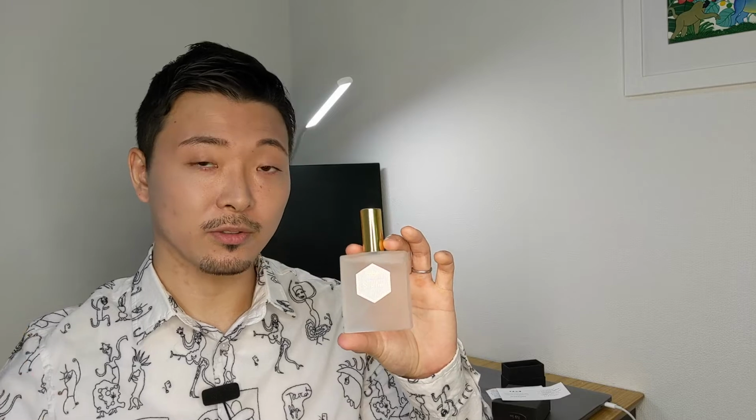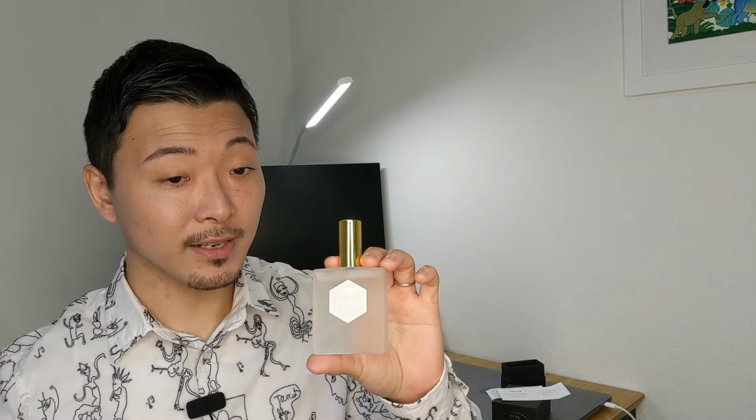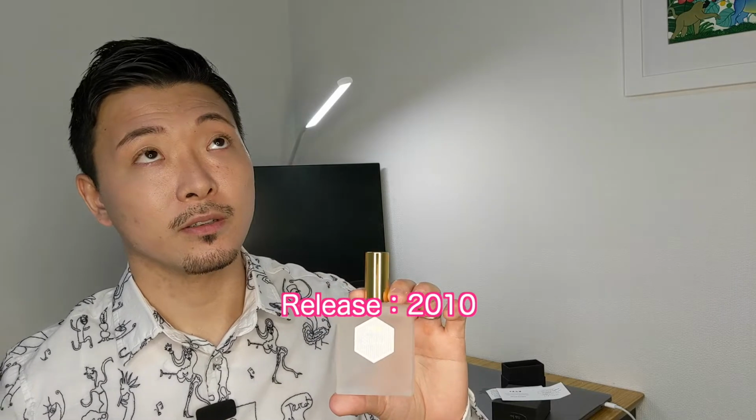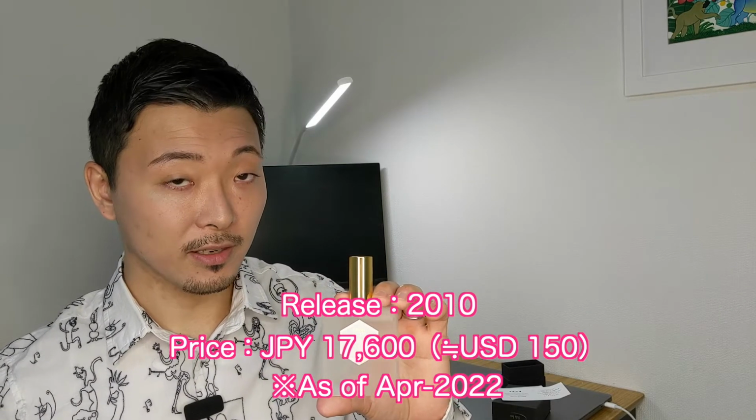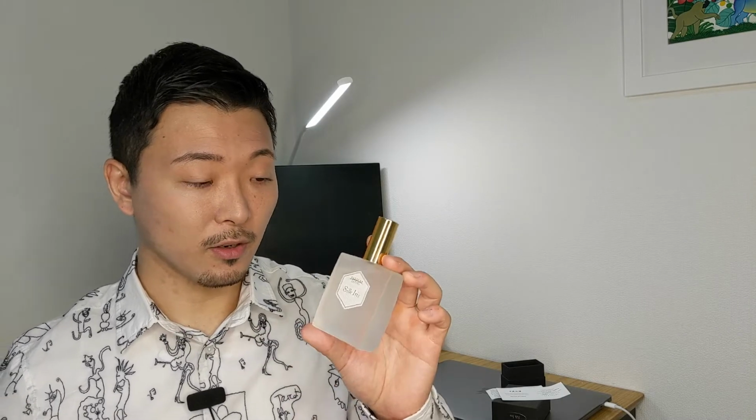Okay, so let's get into the smell of this fragrance. Before we get into the smell, I forgot to tell you some information. This Silk Iris was released in 2010 and it retails for 17,600 Japanese yen, which is around $150 US. So that being said, let's go into the notes.